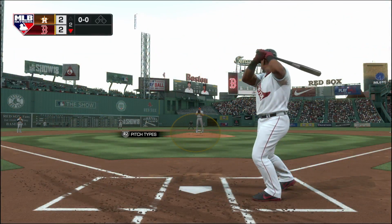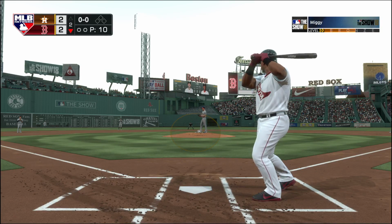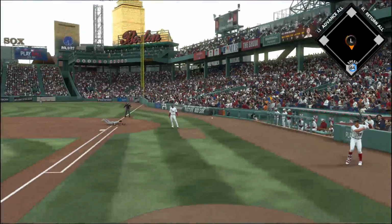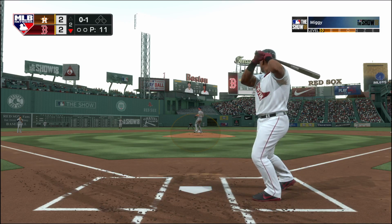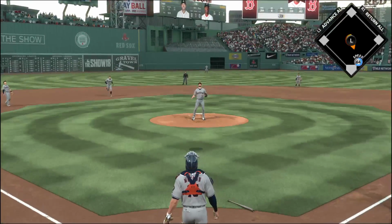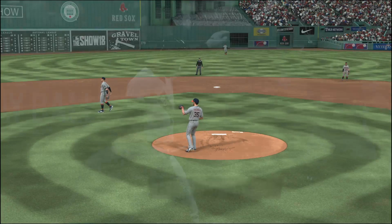Next up for the Red Sox, Rafael Devers. He's set to lead off the home half of the second. Into the windup. Here comes the 0-1. Popped high in the air. Verlander is there. He's got it, one away.